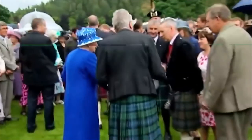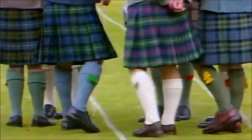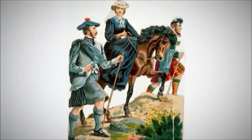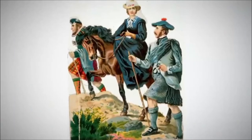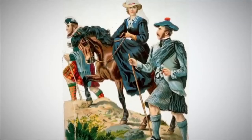For centuries, tartan has been worn by Highlanders as a symbol of clan identity. Each clan in Scotland has its own tartan. It represents the family, the lineage, the history of that particular clan. So it's about as Scottish as you can get. When Victoria and Albert bought Balmoral, they were keen to look the part. But as a non-Scot, Albert had no tartan. So he decided to design his own.